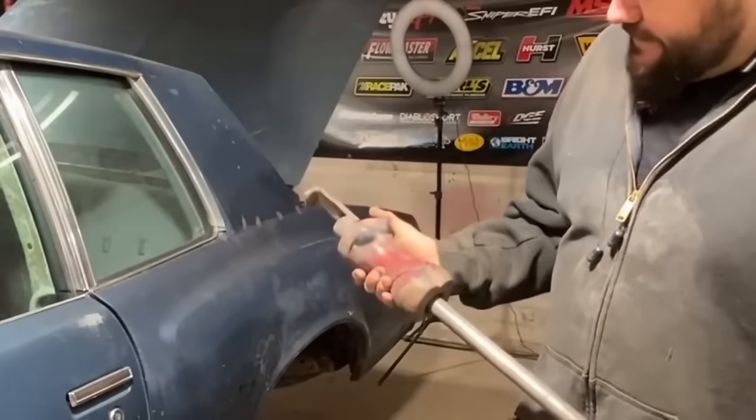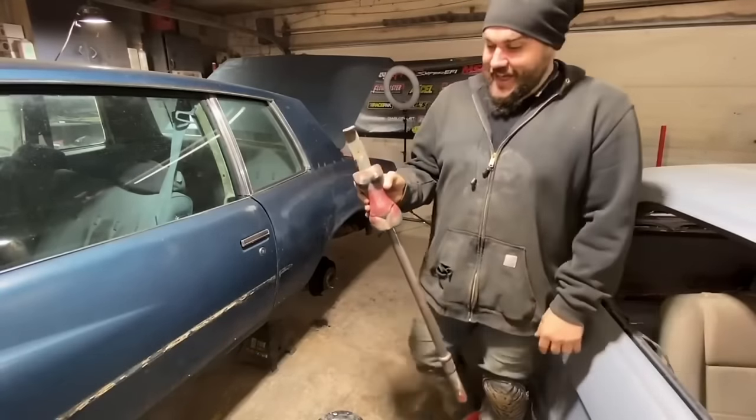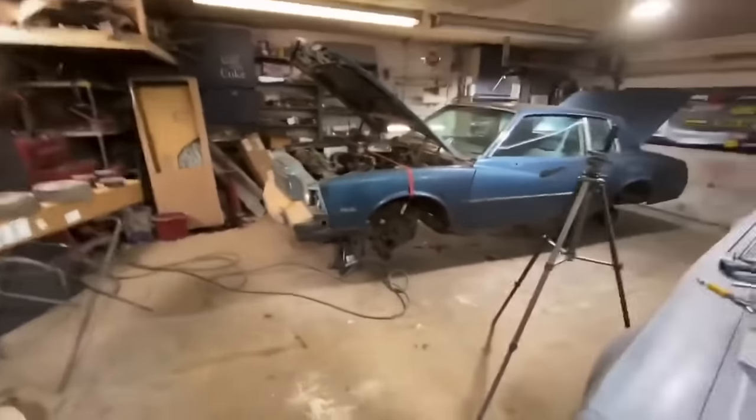Slide hammer, but ever since I was probably like 10 or 11, I just thought it was the coolest slide hammer ever. All right, everything is sanded, everything is cleaned up, everything is ready for paint.